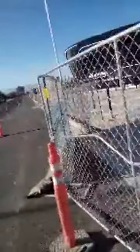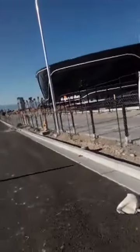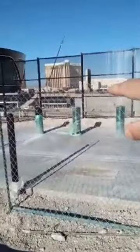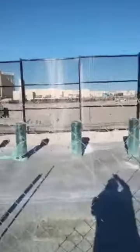When I toured here last year in September, or October, I should say, whenever we played the Chargers, I saw the driveway and stuff like that. So here's a driveway. Right here's a driveway.